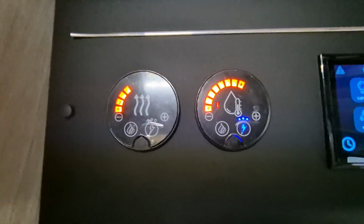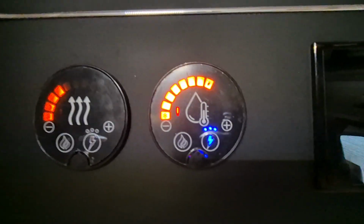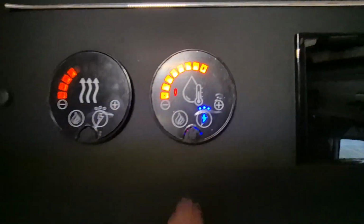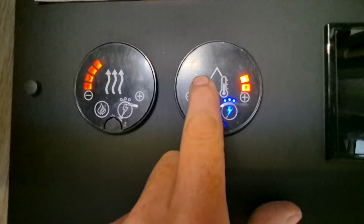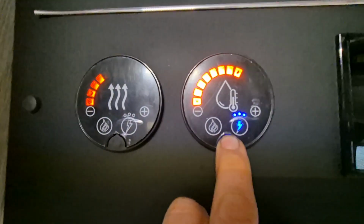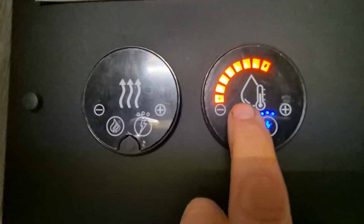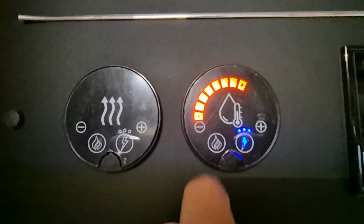This is my hot water boiler. It's not very happy with me at the moment because I just disconnected the mains, so it needs to have its error reset here. Normally we ask that one what it was, and then we clear it down with our reset button there. Now that that little exclamation mark has gone, we know our boiler's good to go.